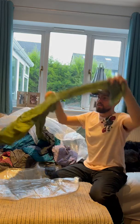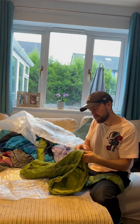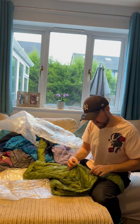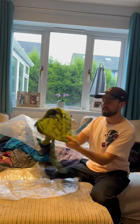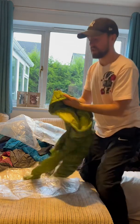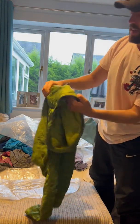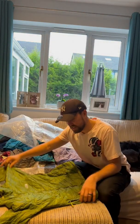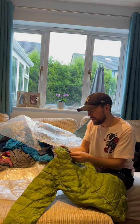Summit Series North Face again. There's a little, well, quite a big hole near the zip. Yeah, the zip's completely battered on this one. That's the first one from this bale. I don't know if you can see it, but there's a big tear near the zip. It's the first one from this bale that's actually been damaged. That's disappointing because that'll kill the value in it a little bit.